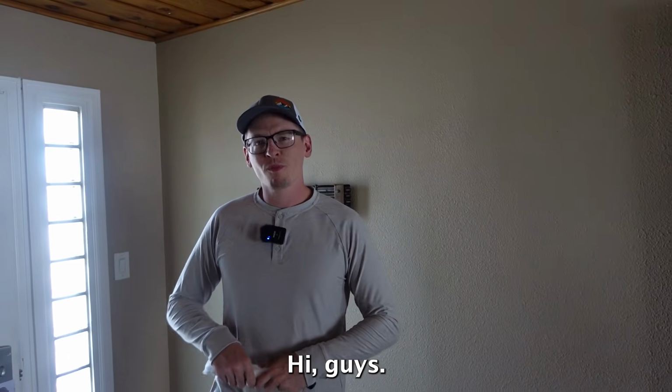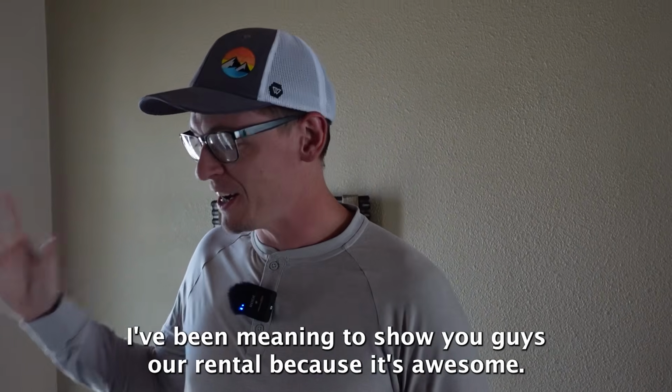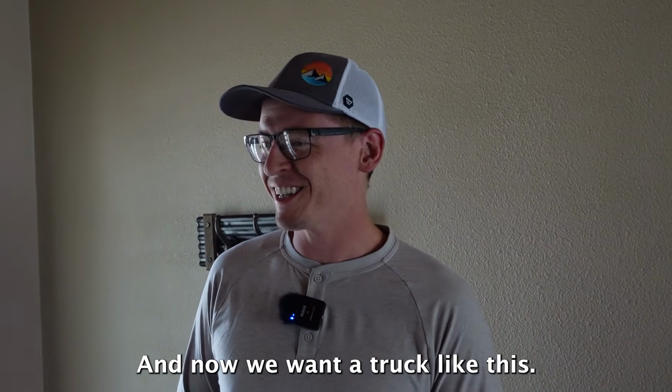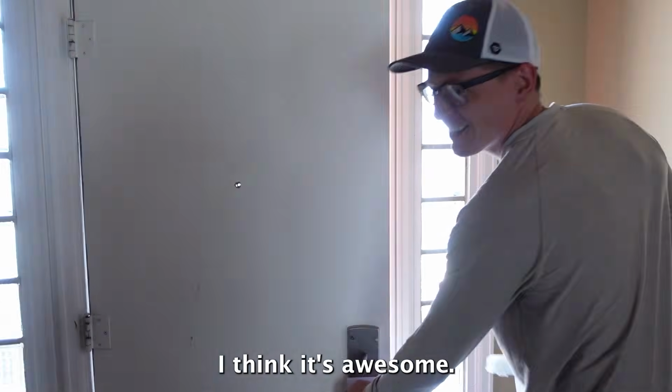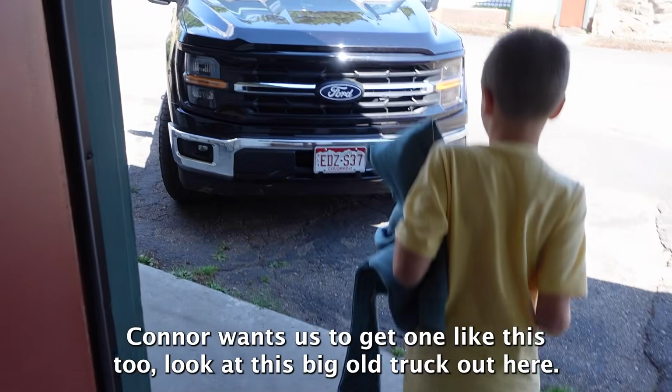All right, guys, wanted to show you the truck that we drove in on. I've been meaning to show you guys our rental because it's awesome, and now we want a truck like this, but we keep on forgetting, so let's go check it out. Connor, what do you think about our truck? I think it's awesome. Connor wants us to get one like this too. Look at this big old truck out here.